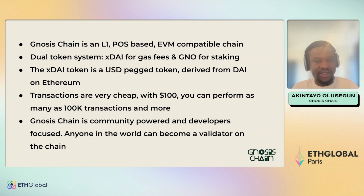It operates with a dual token system. We have one token for gas and the other for staking. The xDAI is used for gas and the GNO for staking. The xDAI itself is pegged one-to-one with the US dollar, and is derived from the DAI on Ethereum. What this means is that transactions are very, very cheap on this chain. With $100, you could do as many as 100K transactions or even more, depending on the type of transactions you're doing. The reason for having this dual token system is also so that staking can be done very easily, as we'll see later on.